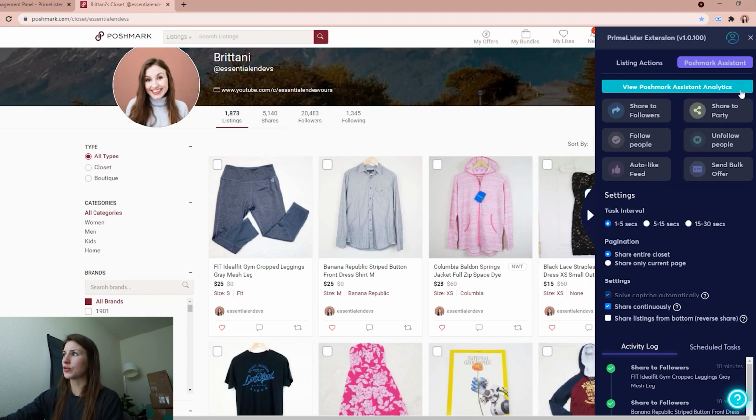Basically, it'll just tell you how many shares you've done or how many bulk offers you've sent out. So this first button up here in the top left is share to followers, which I use frequently. You can share to a party, you can follow people, you can unfollow people, you can auto like items, which don't do that. I don't know why they have it on here. I guess some people got confused with Poshmark, but auto liking basically tells the seller that you're interested in the item, like you want to buy it. I never use this. I don't know why they have it, to be completely honest.